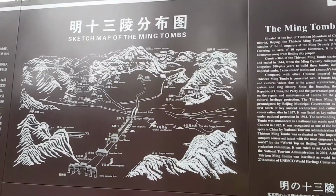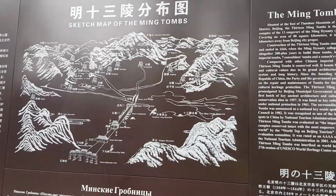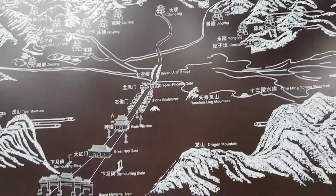Sketch map of the Ming tombs. You can see they're all surrounded by mountains on the perimeter. And that's the walkway that we just came up.